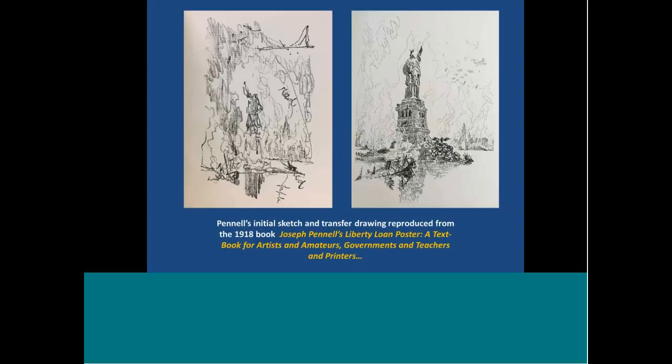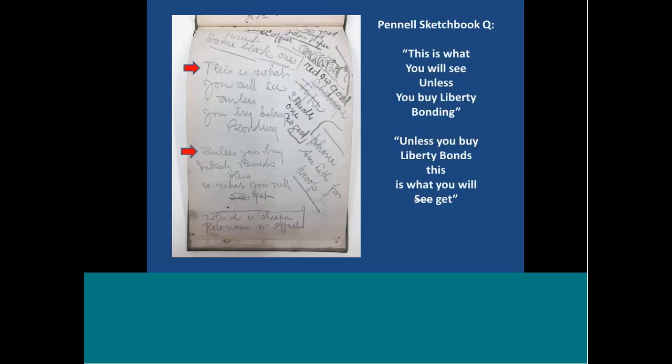We also have this sketchbook. It's small, it's a little sketchbook in which Pennell was apparently trying out titles. And the wording he later settled on was, his idea was to say, "Now remember the scene of conflagration, buy Liberty bonds or you will see this." So this was later softened to a more poetic alternative for the printed color poster, as we'll see.